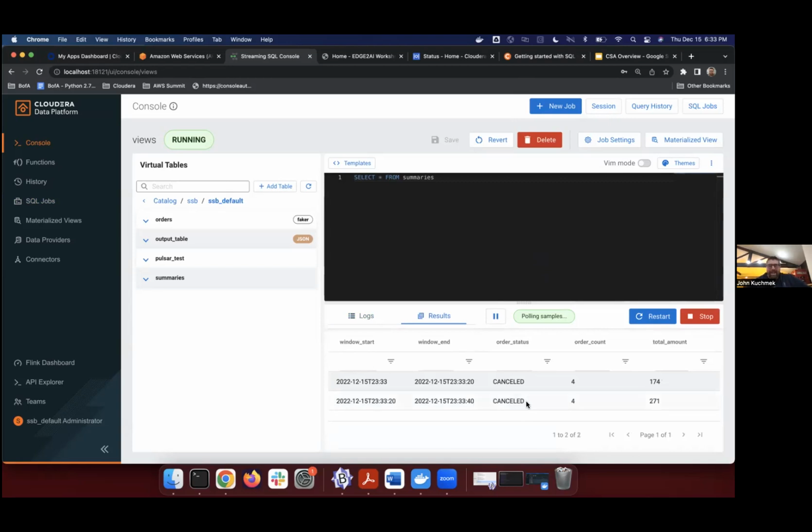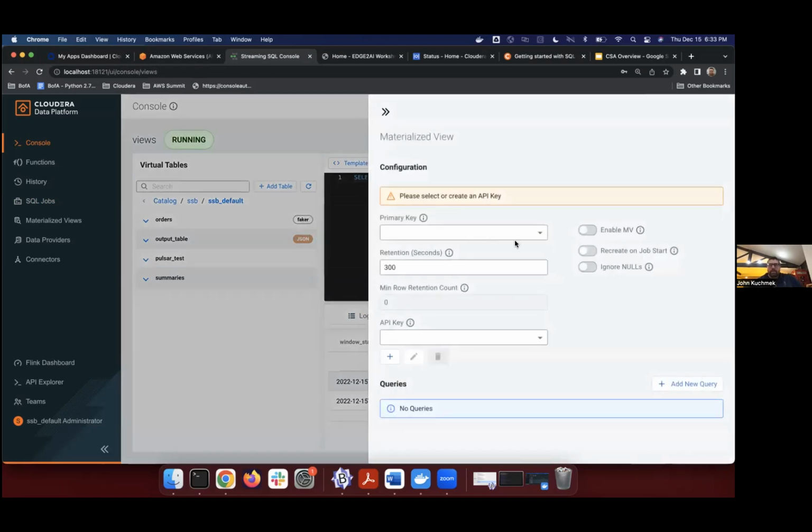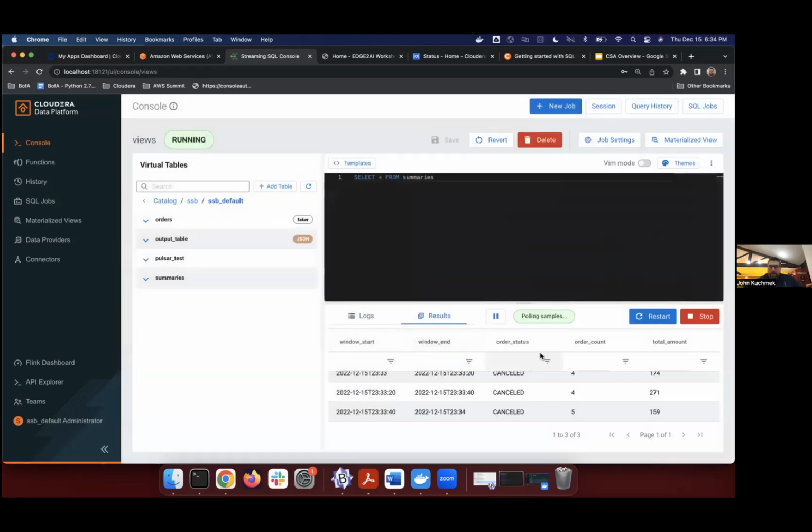And you'll see now another one came in, but what we're doing here is we're actually able to do windowed functions and aggregations in the data set. This has a lot of implications if you're trying to play around with real-time streaming data sets. We also have the capability to build a materialized view. If I inspect this data set, you're going to see the columns that I have: window start, window end, order status, order count, and total amount.